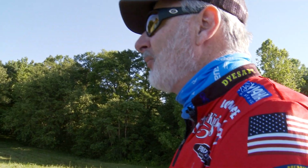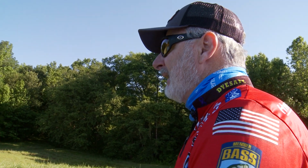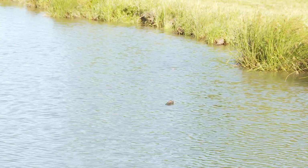I've got a Pro TI reel on here. It's a 7.5-to-1. I want a relatively fast gear ratio so that I can take up slack fast and I can make a really long cast, a good free spool reel like this Pro TI, where I can throw it across the lake if I have to. If one decides to eat a minnow right out there in the middle of the lake, I can get to him.